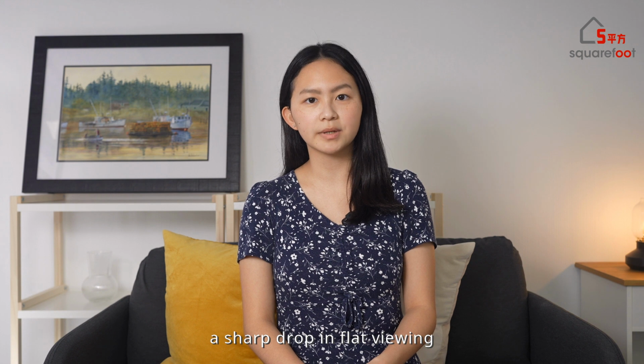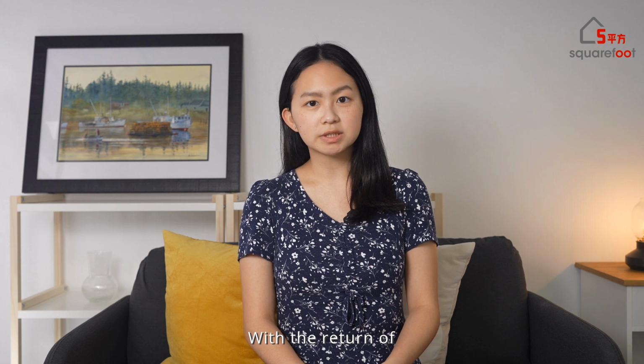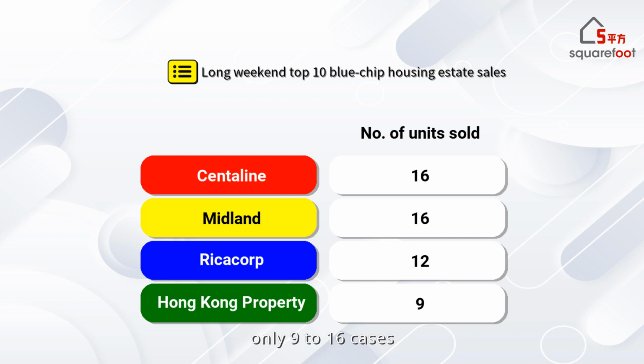According to property agents, last month's Easter break also caused a sharp drop in flat viewing, as thousands of Hong Kongers flocked overseas during Easter break. But with the return of Hong Kong travelers, property market sentiment gradually picked up near the end of the month. Looking at weekend transactions for the city's top 10 blue-chip housing estates, Hong Kong's 4 major real estate agencies recorded between 9 and 14 transactions total, with some recording 2-month highs. However, only 9 to 16 cases were recorded during the past 3-day-long holiday. Among them, Midland recorded about 24 transactions, down about 33% compared with sales of the same period last year.